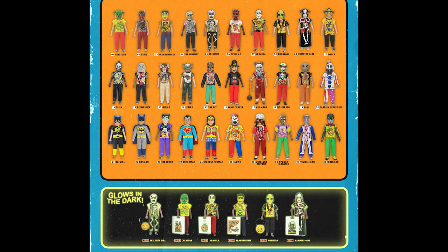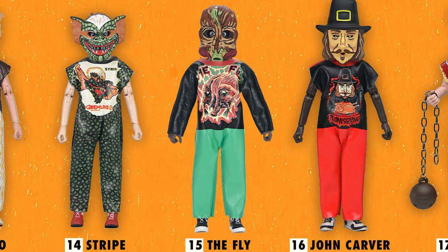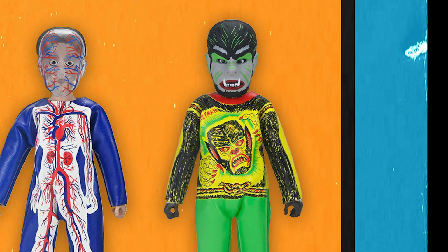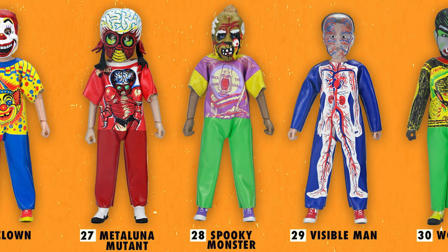For instance, we have this Cronenberg fly, and we don't yet know when that is going to be released. And we have this new wave of vintage style Halloween characters. And you will notice there is a Wolfman. There's also the spooky monster.